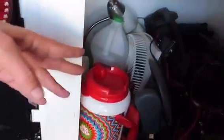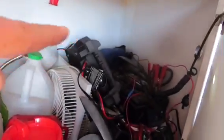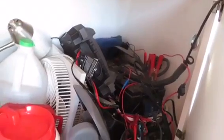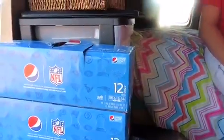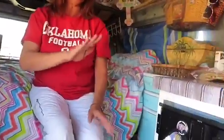Underneath here is my battery system, and it's a mess. So that's what I'm going to try to do while I'm here, is make a shelf across there. So on the top shelf I can store these Pepsis and bags of bottled water. Oh yeah, that'll be good. And then box in that battery area so it's safe.